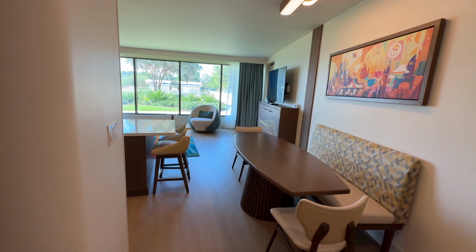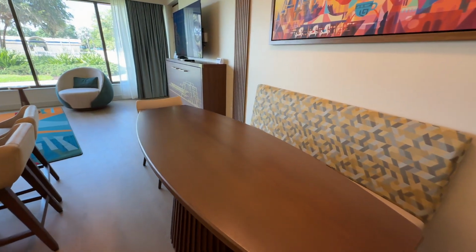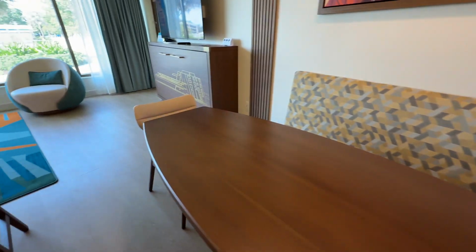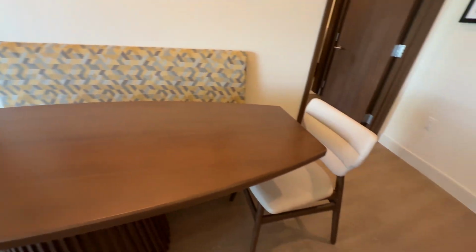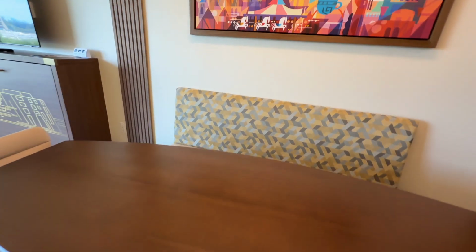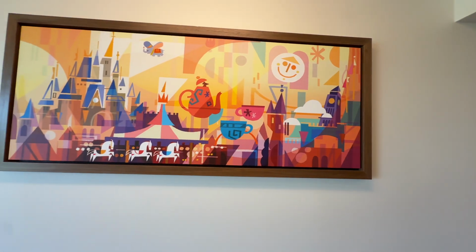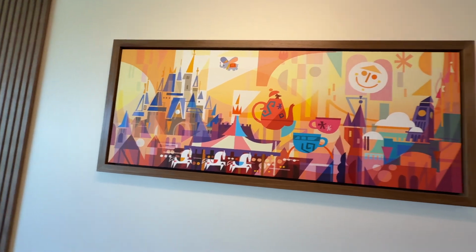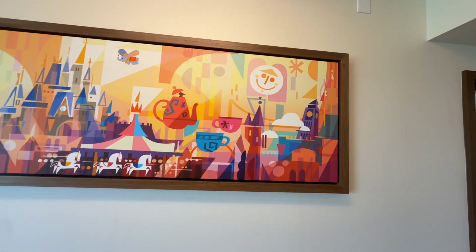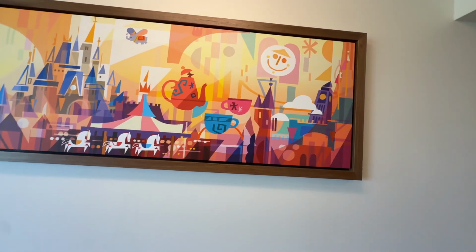Here is where you're going to find your kitchen and living room. Off to the right here, you do have a bench seat and a kitchen table with two chairs on either side. This table can probably comfortably sit around 5 people. With some more of that Mary Blair inspired artwork themed around the Magic Kingdom. Right here you kind of have a Fantasyland theme with It's a Small World, the carousel, Dumbo, you have the Mad Teacups.